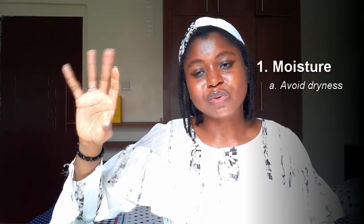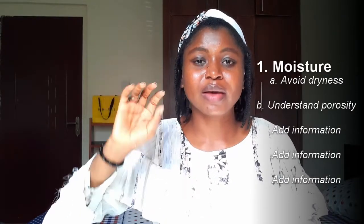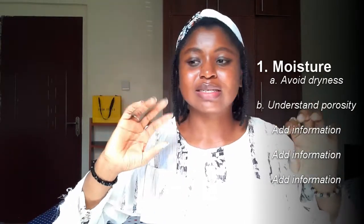This leads us to 1B, which is understanding your hair porosity. Guys, all of that stress of what is my hair type, am I 4A, 4B, 4C, you need to put that down somewhere for now and go learn about your hair porosity. If you don't know anything about hair porosity, my dear, you haven't known anything about hair.